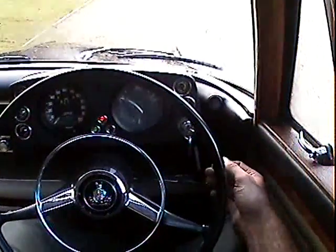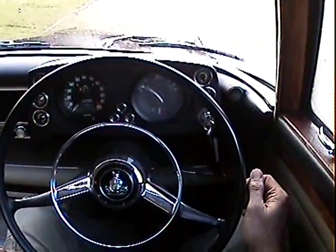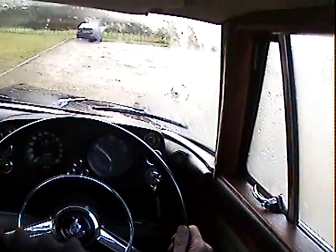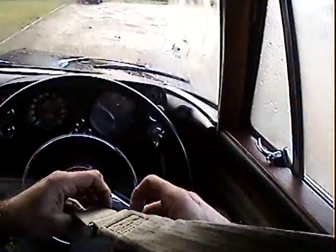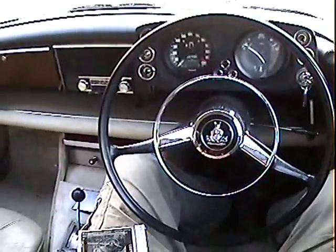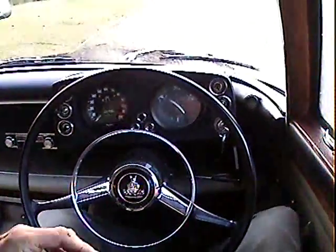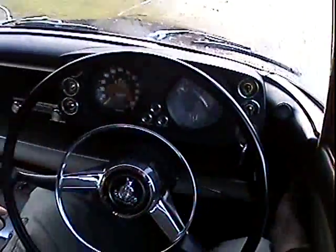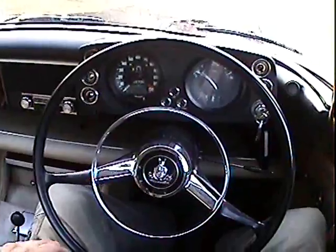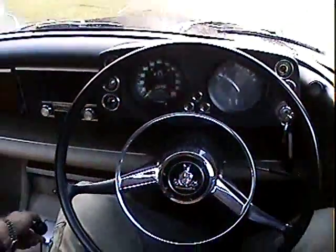Okay, let's take this Rover P5B for a spin. Starts beautifully. It's got a really, really nice sounding motor on this one actually, really smooth. Fancy style old seatbelt, in fact. It's all on. Just open my window a bit. Okay. Off we go.